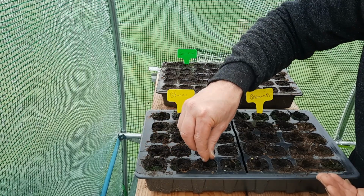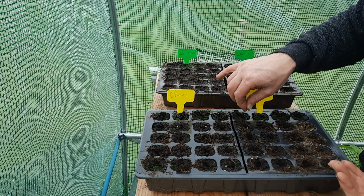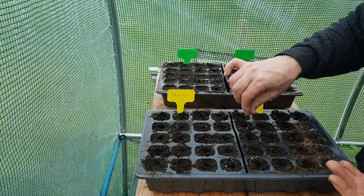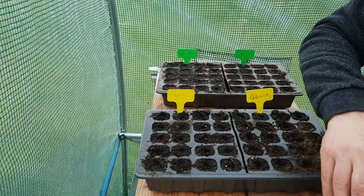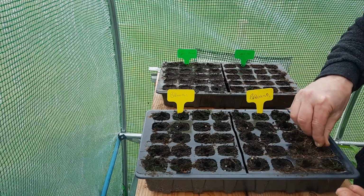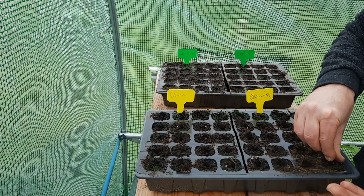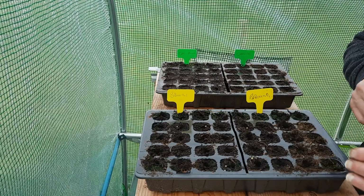Very frustrating that the germination rates are so poor, but nothing I can physically do about it except keep planting, and hopefully we'll get the weather conditions that they like. Right, that's those in.